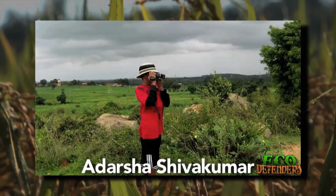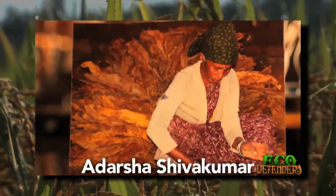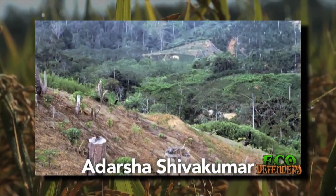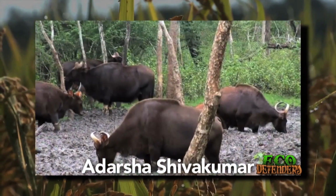The big thing was that tobacco is a rather destructive crop. You can really see the scale of the industry here. In order to sell tobacco, you must cure it, and curing involves burning large quantities of firewood in order to do so. The increasing demand for firewood has led to deforestation in the nearby Nagarhole and Rajiv Gandhi National Park and Wildlife Sanctuary. And what's really bad is the government is not offering any alternative crops.